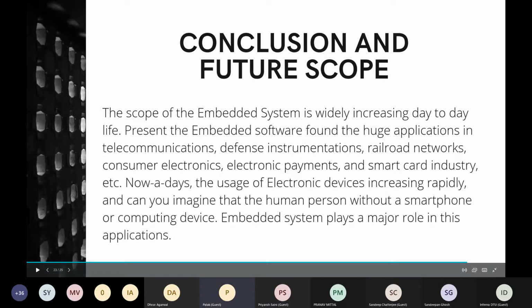Now for conclusion and future scope, the scope of embedded systems is widely increasing in day-to-day life. At present, embedded systems have found huge application in telecommunication, defense instrumentation, railroad networks, consumer electronics, electronic payments, and the smart card industry, etc. Nowadays, the usage of electronic devices is increasing rapidly, and can you imagine a person without a smartphone or computing device? Embedded systems play a major role in these applications.